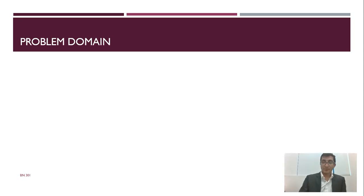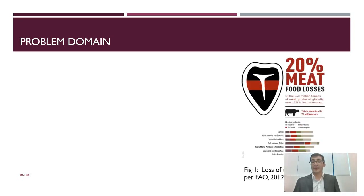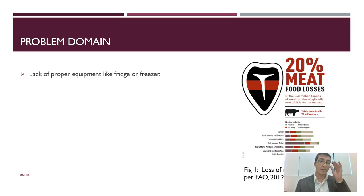About the problem domain, here on the right hand side it shows data from the Food and Agriculture Organization of the United Nations. It says that almost 20% of meat food is lost every year. That means almost 75 million cows. That is really a huge amount of food wastage. Indeed, here are some of the problem domain issues.